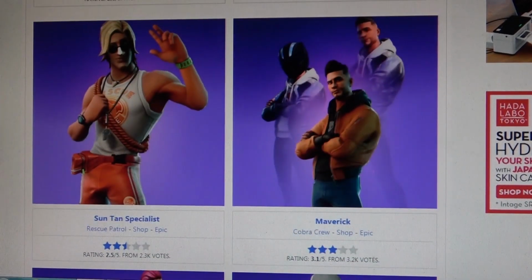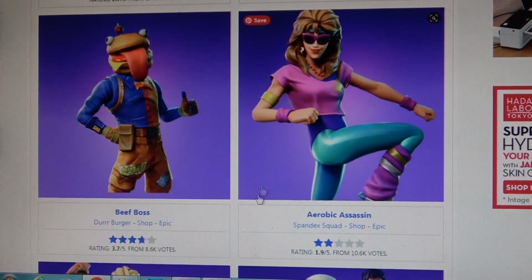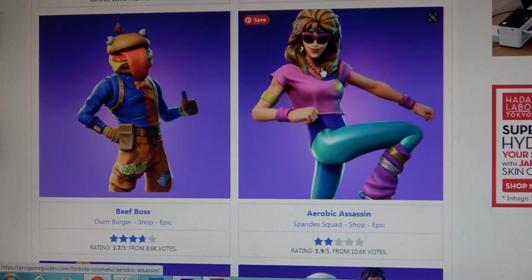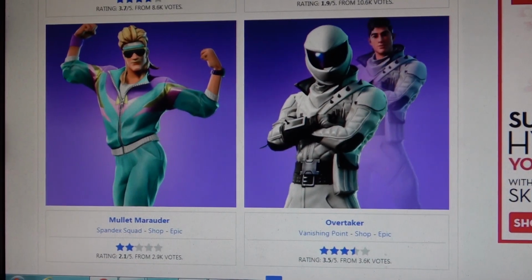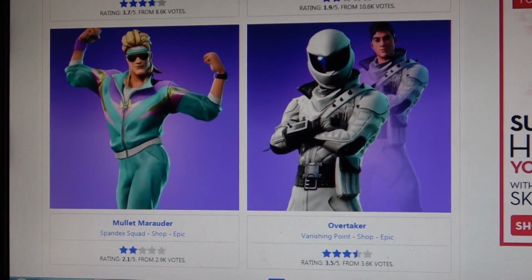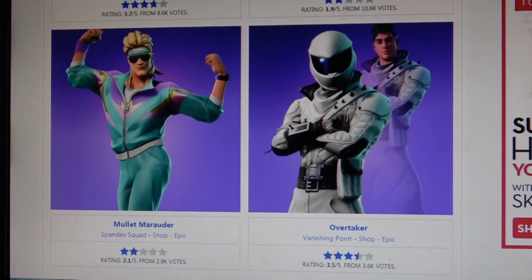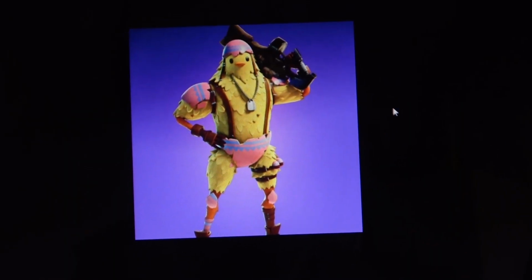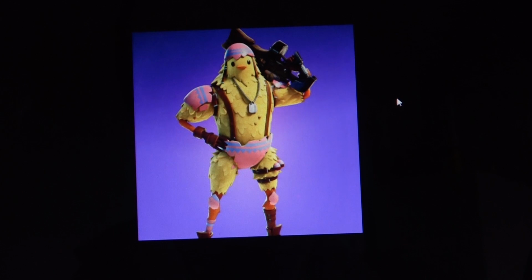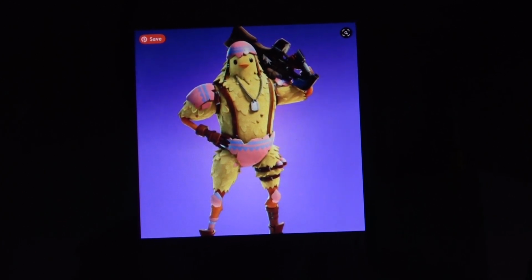I'm now deep into some character research. I like the look of this dude, but look at this one. She is right up my street, and this one down here, Mullet Marauder. How cool are these characters? I think I have settled on this guy. He's called Cluck. I have no idea if my nephew will know who this is, but hopefully he will, because I think he's a newer character.